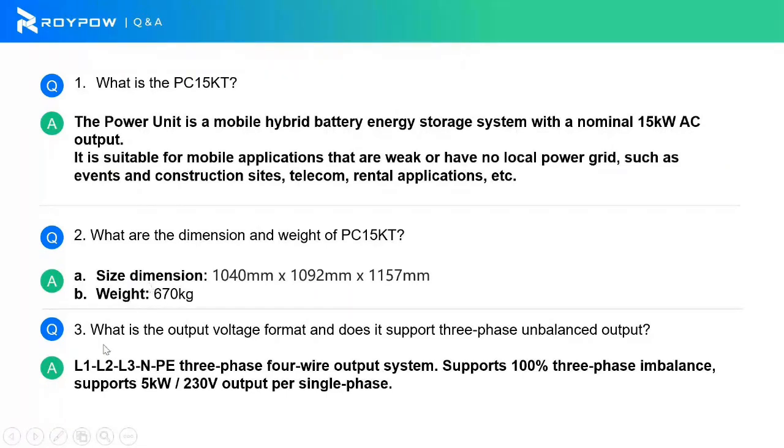Question 3. What is the output voltage, and does it support three-phase unbalanced output? Because we adopt the 4-leg topology, the output supports a three-phase 4-wire system, and the whole system supports 100% three-phase imbalance. It means that each phase supports 5 kilowatts at 230 volts.